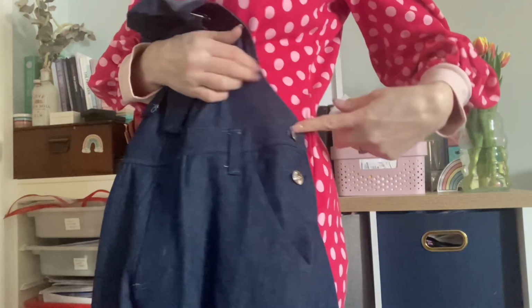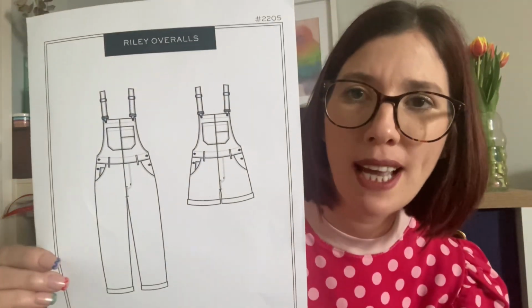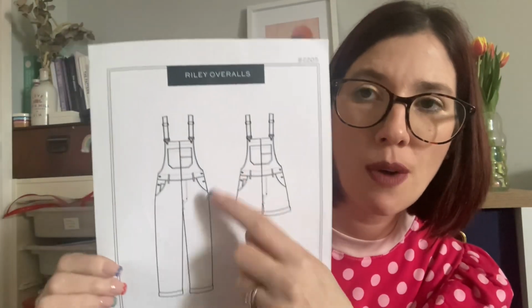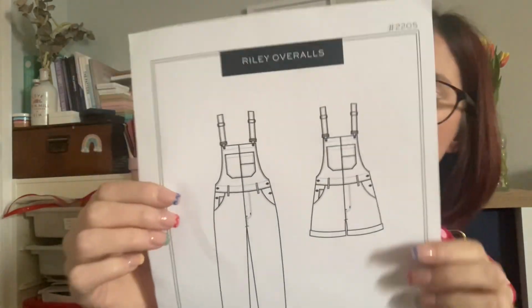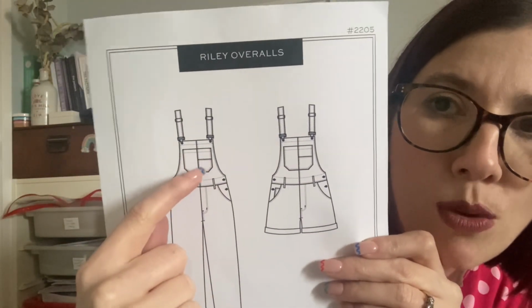It was quite nerve-wracking putting buttonholes into the denim. And then they're quite a relaxed fit in terms of the leg. If I get the pattern, so here are the line drawings for the pattern. It's the Riley overalls, and it's a pattern by True Bias. You can sew up the shorts version, and you can sew up the full length overalls, and I've gone for the full length overalls. And you can see you've got the beautiful strap detail, you've got this bib pocket, and then it's got a smaller pocket.